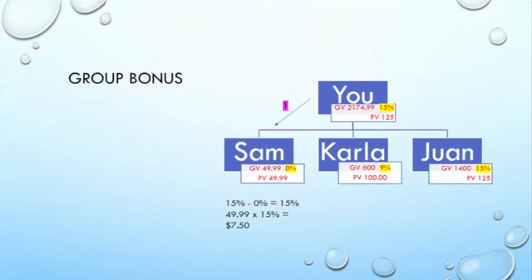Because those are business tools, okay? But because we have product in here, the PV of that product is worth $49.99, so you earn $7.50 off of that. Okay, so in the second example, there's you and there's Carla. So you're at 15, she's at 9. That's a difference of 6%. Her GV is 600, so 600 times 6 is $36.